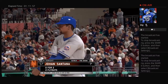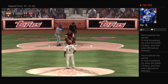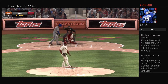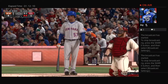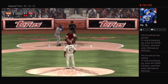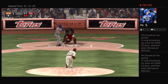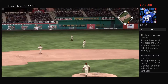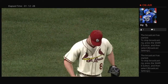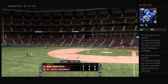Johan Santana will stand in again. He's flown out in each of his first 2 plate appearances thus far. In there for strike 1, 0-1. And a changeup that time that's lifted in the air out toward left. And Borges will make the catch to retire the side. Mets go down 1-2-3 as they hold on to a 4-1 lead.